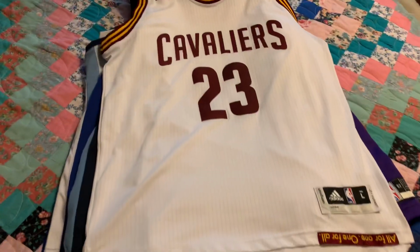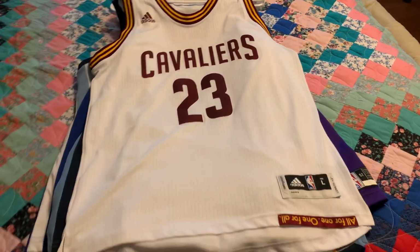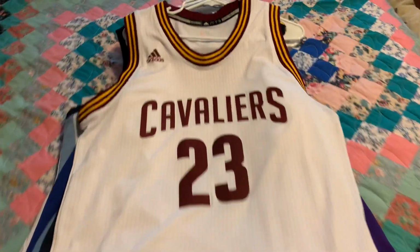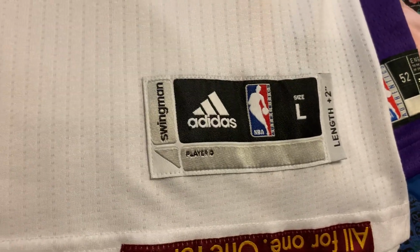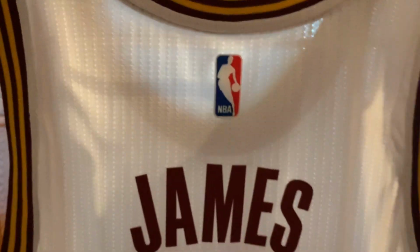As you can see, first up here, we got the LeBron James Cleveland Cavaliers Swingman jersey. This was Adidas in the last few years that they were manufacturing the jerseys before they switched to Nike. As you can see, it's got the screen print on it, and there's the size tag, a large. I was a large in Adidas, but now extra large in Nike because those run, for some reason, a little bit smaller. So there's the back, screen print there, got the NBA logo up top, James 23.